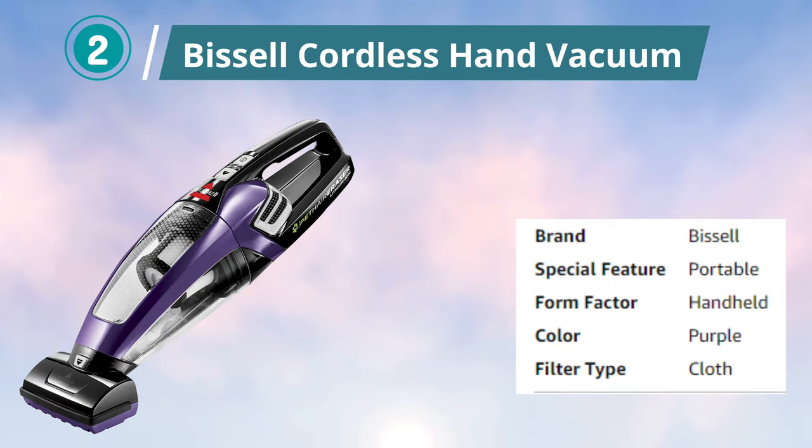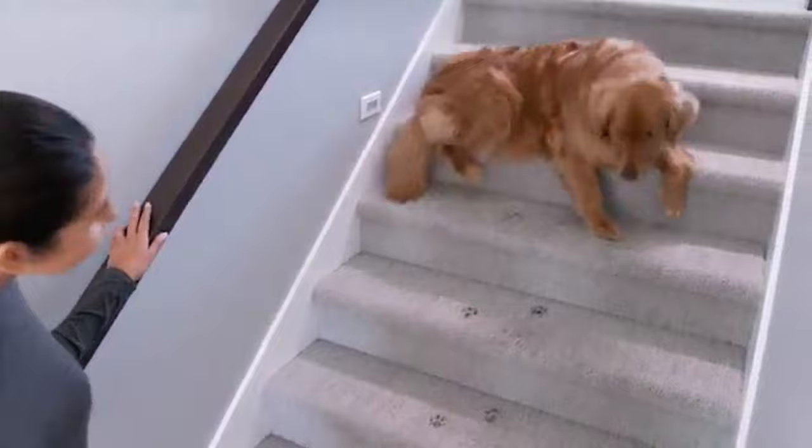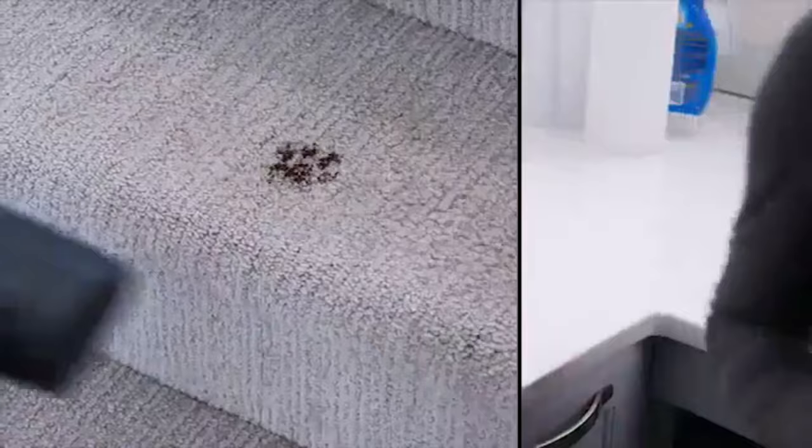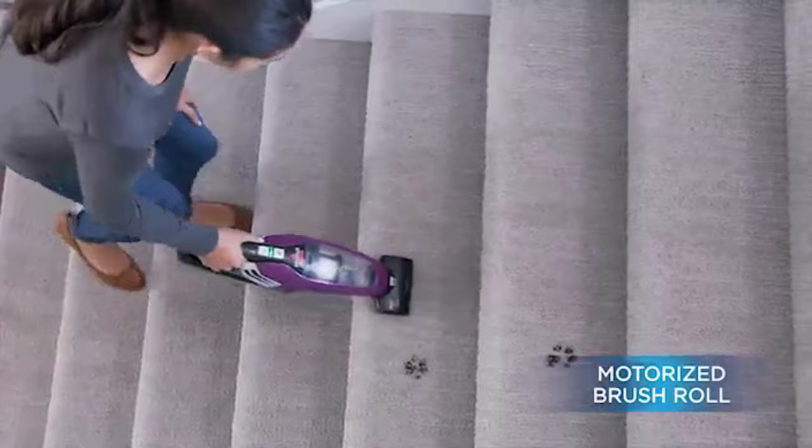Second number is Bissell Cordless Hand Vacuum. The Bissell Pet Hair Eraser Lithium-Ion Cordless Hand Vacuum in purple is a top-performing cleaning tool designed specifically for pet owners. It provides powerful suction and has a motorized brush roll that removes pet hair and dirt from all surfaces with ease. Let's take a closer look at some of its key features.